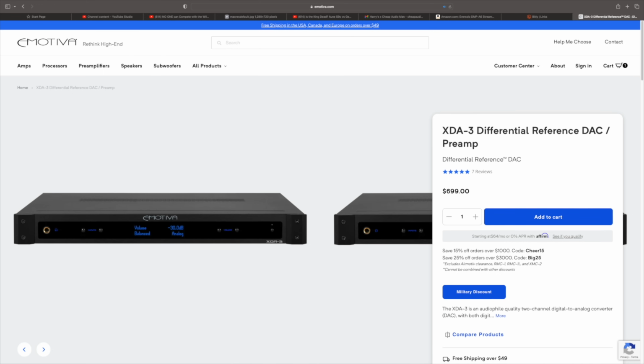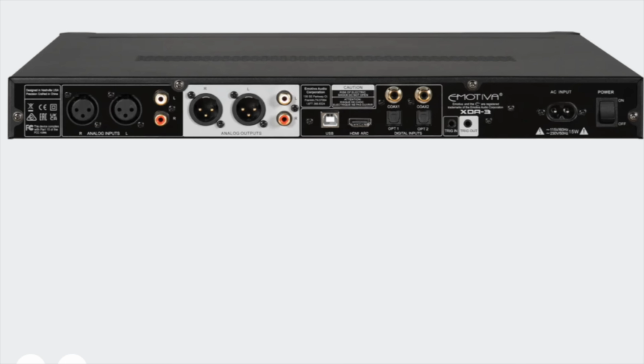The traditional size component DAC/preamp goes to the Emotiva XDA3. This product comes in at $700 and has some very interesting inputs as well. HDMI ARC, 2 optical in, 2 coaxial ins, 1 full-size USB in, balanced outputs, differential outputs, so you can hook this up to an Emotiva differential amplifier and have an incredible 2-channel or even 2.1 channel system and be able to cover all your input and output options.